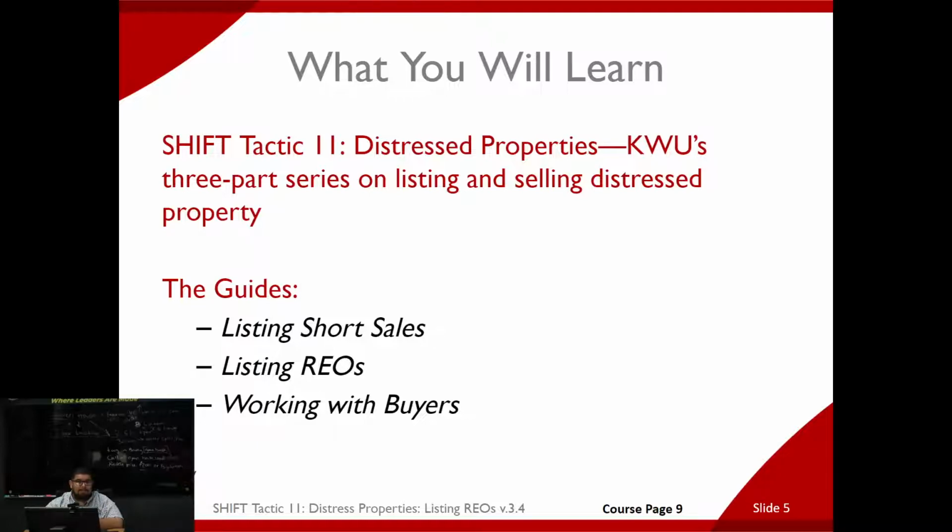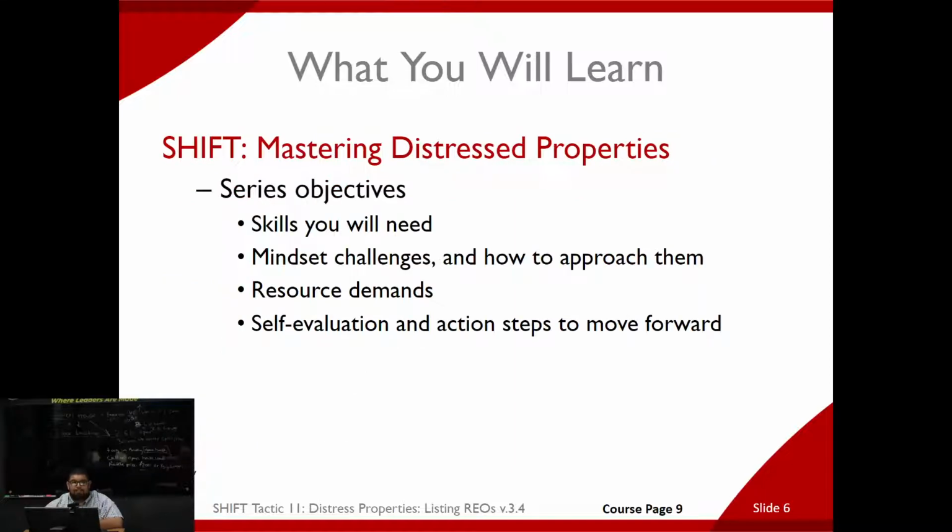Right? It's just incredible the opportunities that come up when the REO market hits, the short sale market hits, and you'll see a ton of business working with investors, right? Shift mastering distressed properties, series objectives, skills you will need, mindset challenges and how to approach them, resource demands, self-evaluation and action steps to move forward.